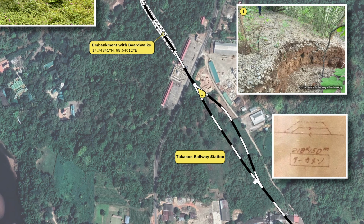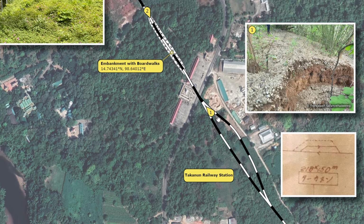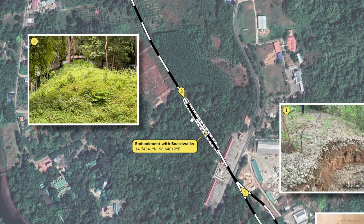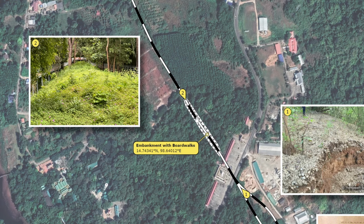Of course, the railway station is long gone, and there is little left of the railway, but some evidence of it can be found here. Photo 1 shows the wide embankment covered in ballast, where the two tracks are rejoining into one, facing northwest. Part of the embankment has been either dug up or washed away. The line then crosses Highway 323 and through the grounds of Wat Takanun, and follows an embankment which now has viewing platforms constructed on both sides of the line.